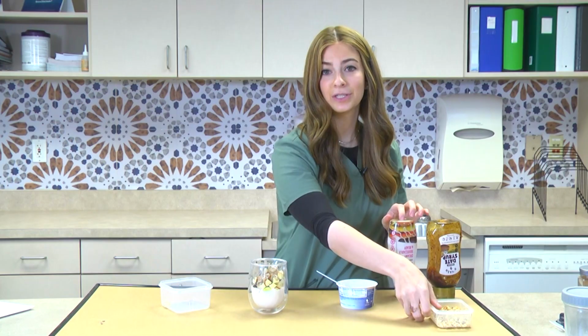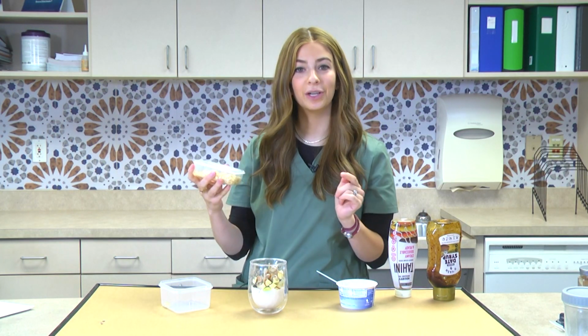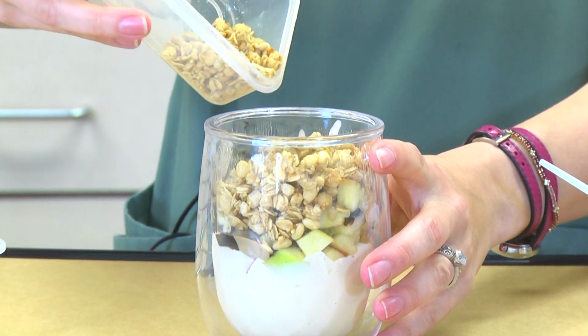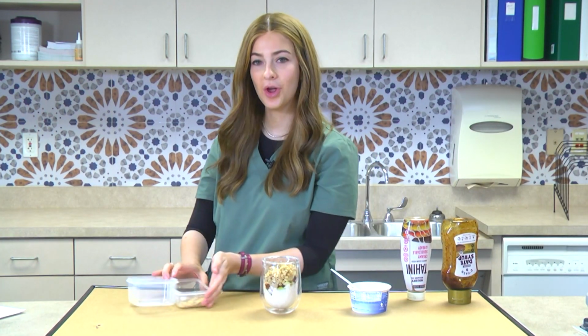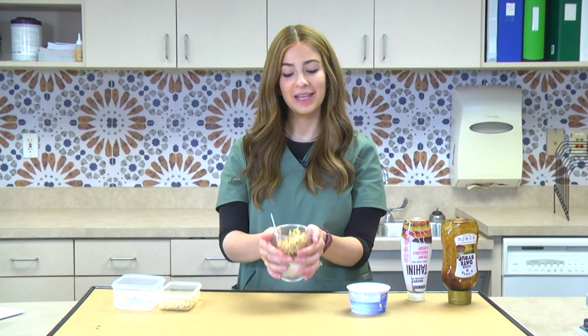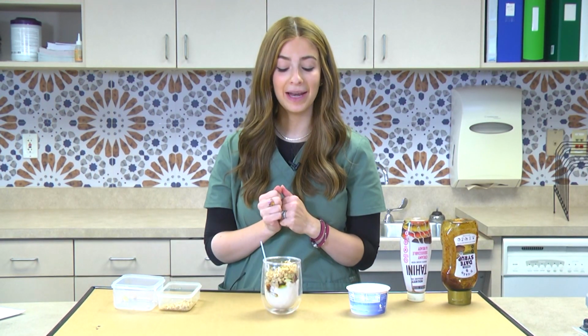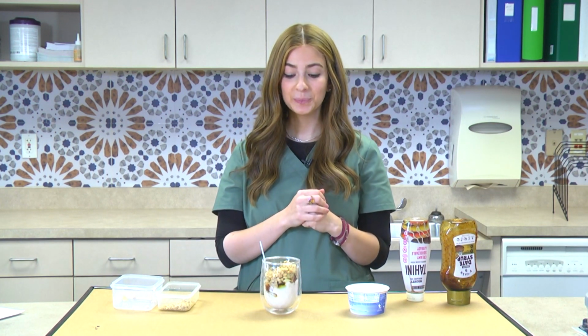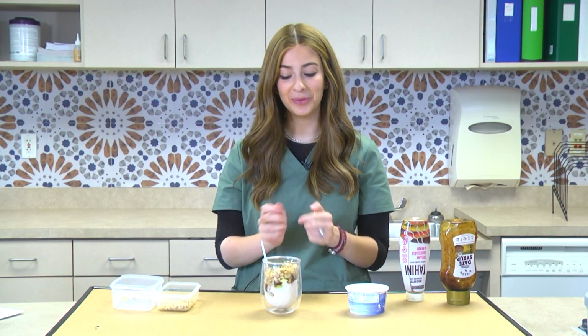And now, of course, there's no such thing as a yogurt parfait without a good granola topping. So we'll go ahead and add just about 1 serving of that. Okay, and now your yogurt parfait is ready to be enjoyed. This recipe can also be made ahead. I would suggest leaving off the granola and adding that right before you're ready to eat. This recipe is about 500 calories, believe it or not. So enjoy.